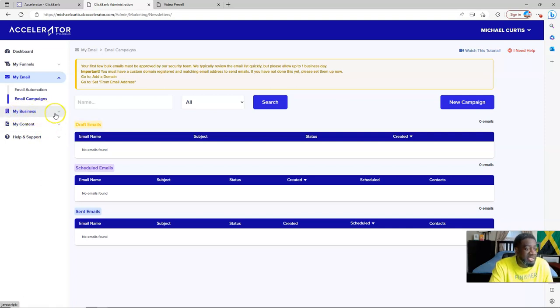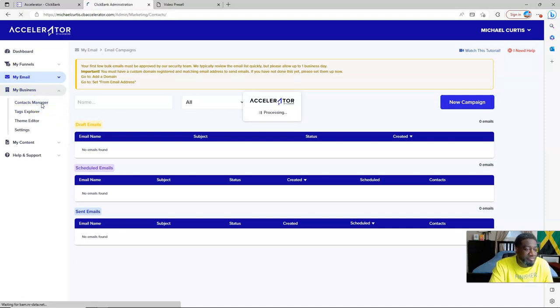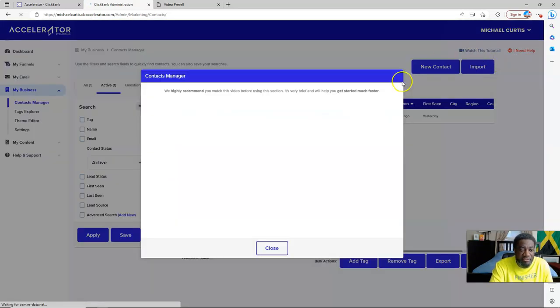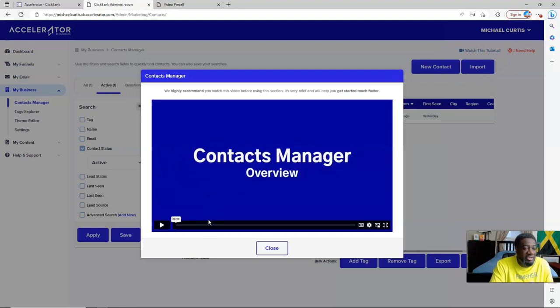Now, my business, we're gonna click on my business. We can see Contact Explorer, Contact Manager. And we got a video for that. It loads right away. So everything is here, man. I think this is a great tool for beginners, because maybe you've been struggling to make a few bucks online using ClickBank. This is another way for you to get a handle on how these guys are really doing it. How are they making so much money with these ClickBank products?